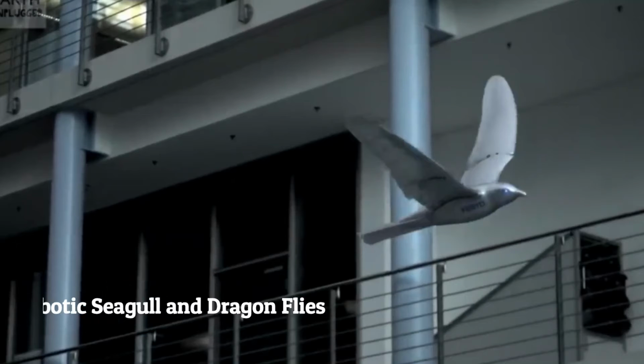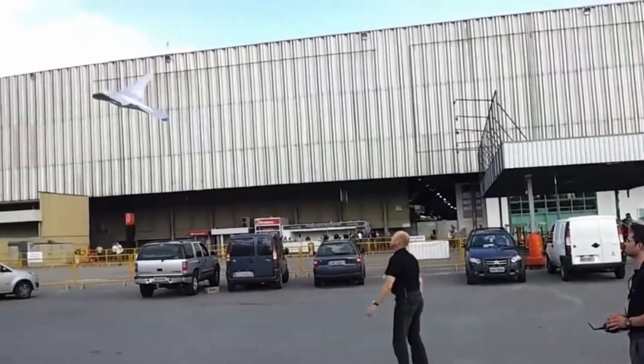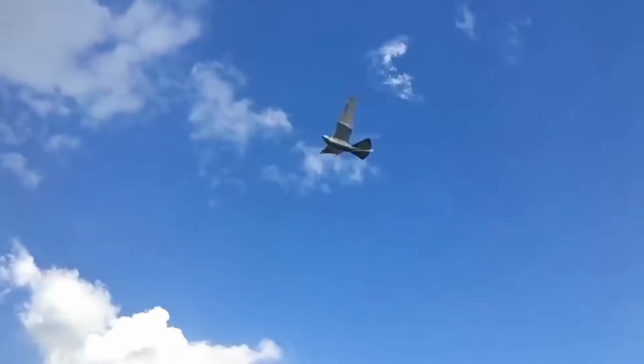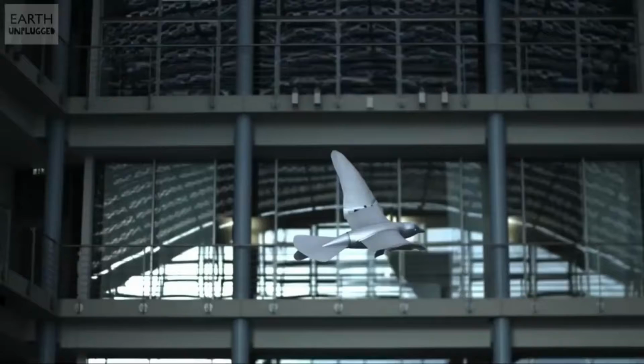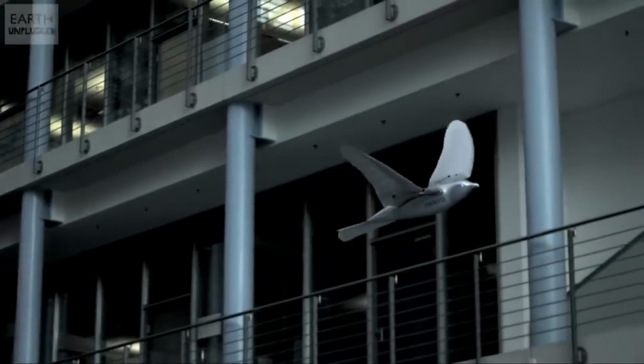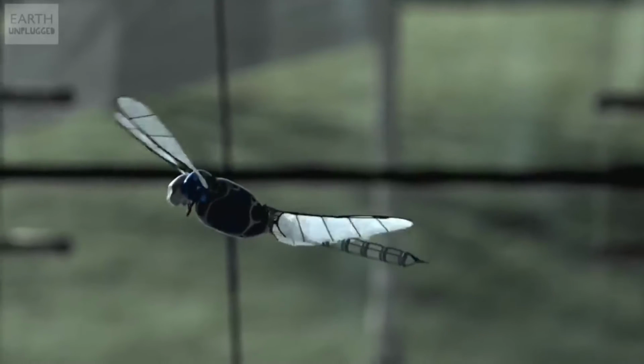Number 5. Robotic Seagull and Dragonflies. Robotic seagull and dragonflies that can fly just like their living relatives. The seagull was developed in 2012. Later, a dragonfly that can hang in the air, no worse than its natural counterpart, was invented.